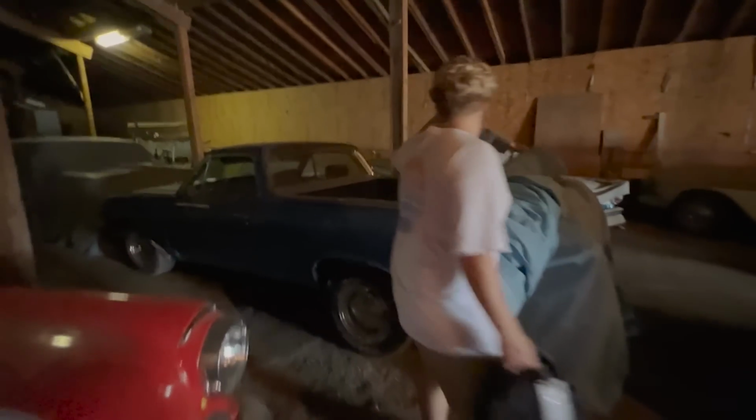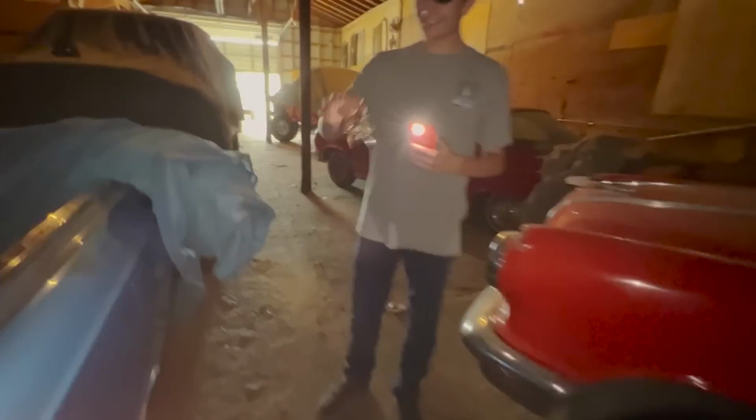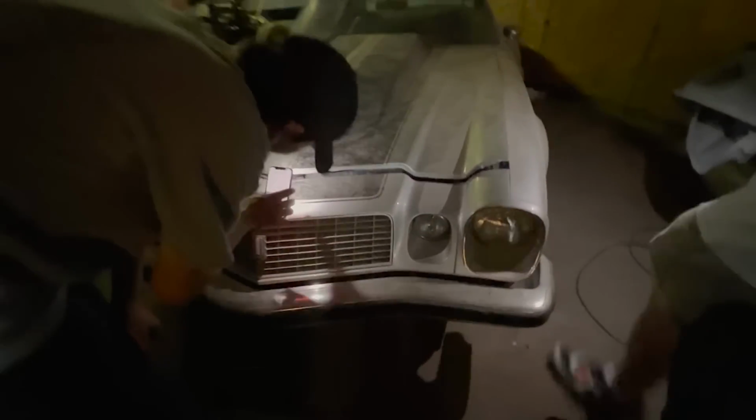What's this, Grant? El Camino. Somewhere on this massive thing of keys, we got the key for every car in here. It's a blue C3. That's what I was saying, second-gen Camaro. Yeah, 78. Nah, I think it's early. Pontiac. Oh, it is an early Camaro, second gen. I like the color scheme. That's neat. Probably does good burnouts.